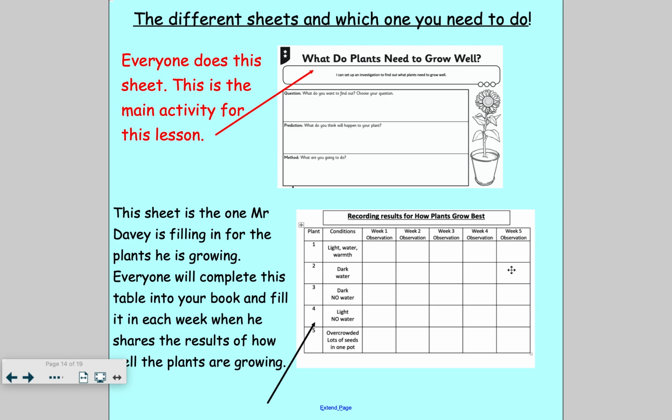Now, this sheet, you do need to worry about this one. I don't mean literally worry, in that you can copy this table into your book, or if you want to, it would take up a whole page, or if you want to print it, you can print it.